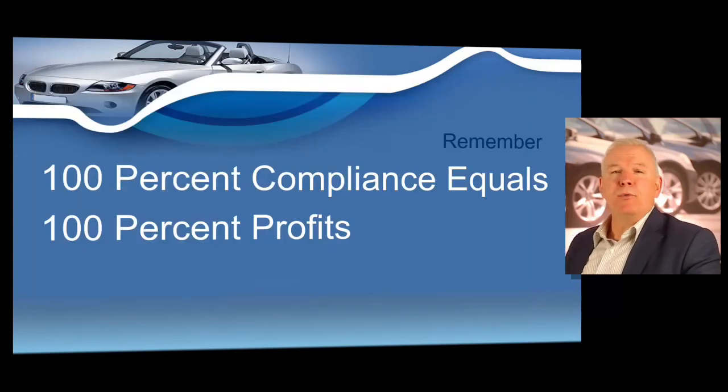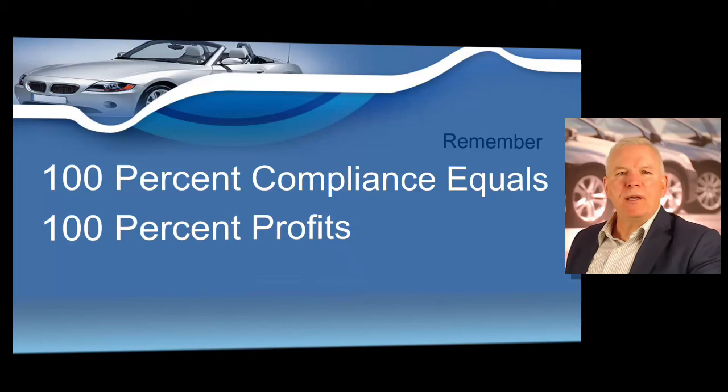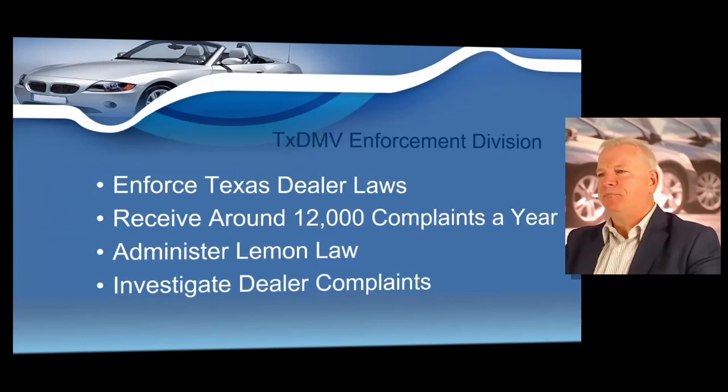If you follow every rule, law, and guideline required for your new business, you will never pay any fines and you'll always keep your license. Remember, 100% compliance equals 100% profit. So you take the initial steps to maintain 100% compliance. Hopefully you'll never pay any fines and you'll be able to keep all your profits. So remember, 100% compliance equals 100% profits.